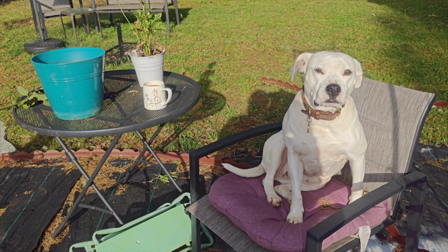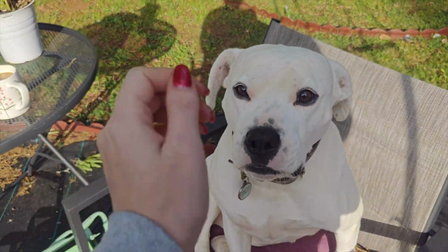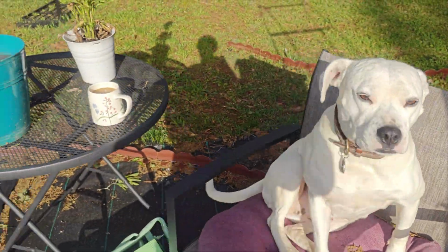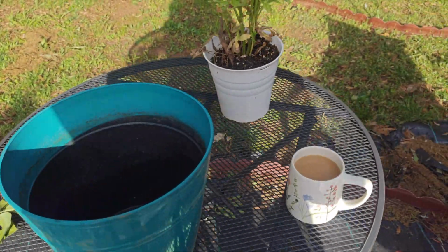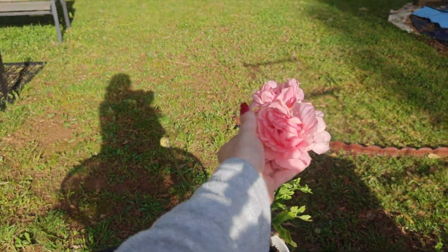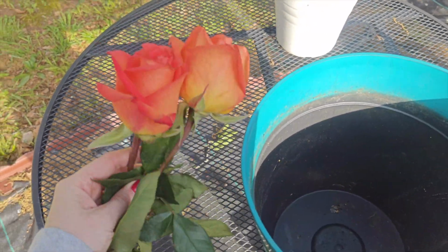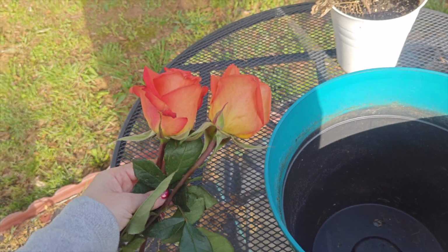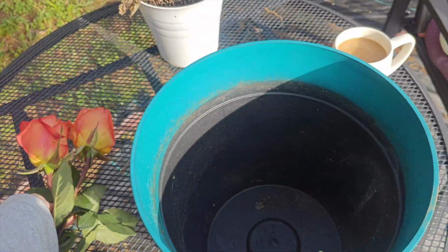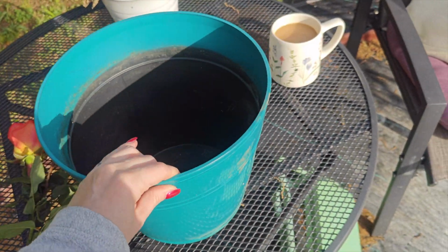All right, today I'm going to be trying to propagate roses, and I got Rosie to help me. Oh. Okay, it's early in the morning, so coffee. And then my buttercups bloomed. Aren't they cute? Okay, so I am taking these peachy colored roses, and I'm going to put them in here. Obviously, I need to go get soil.